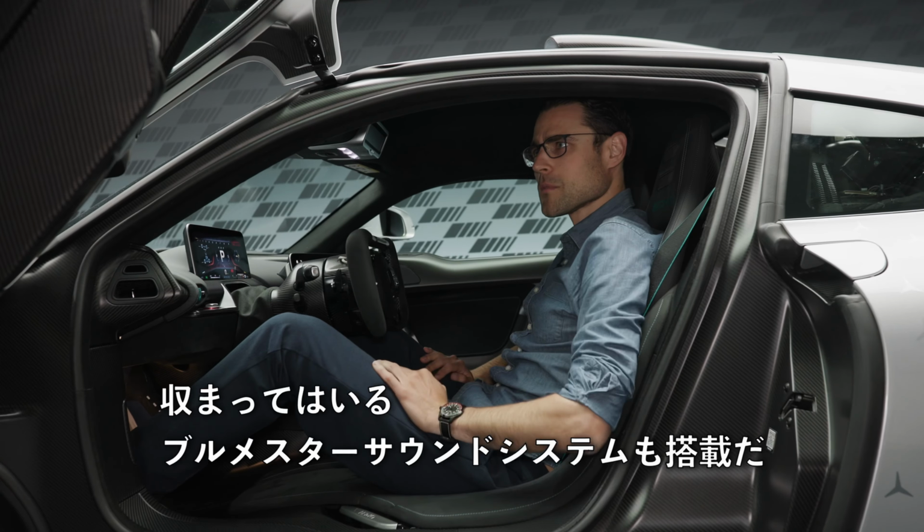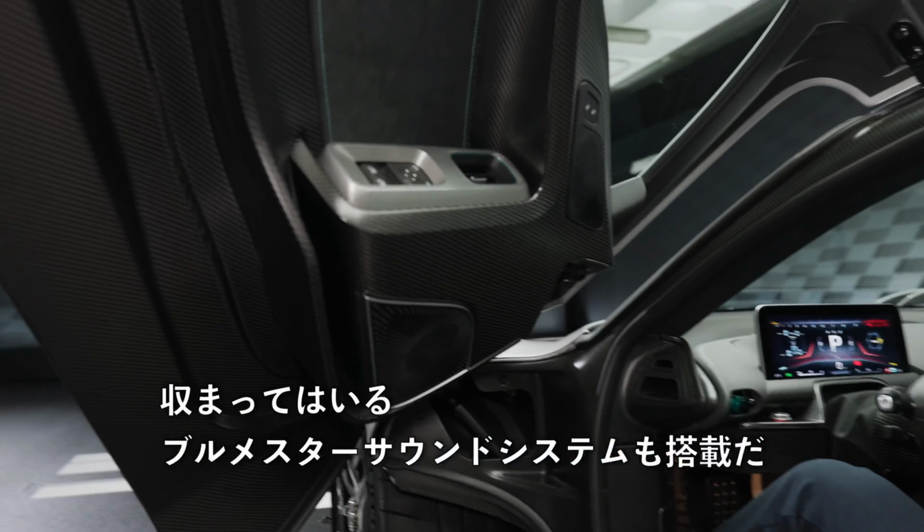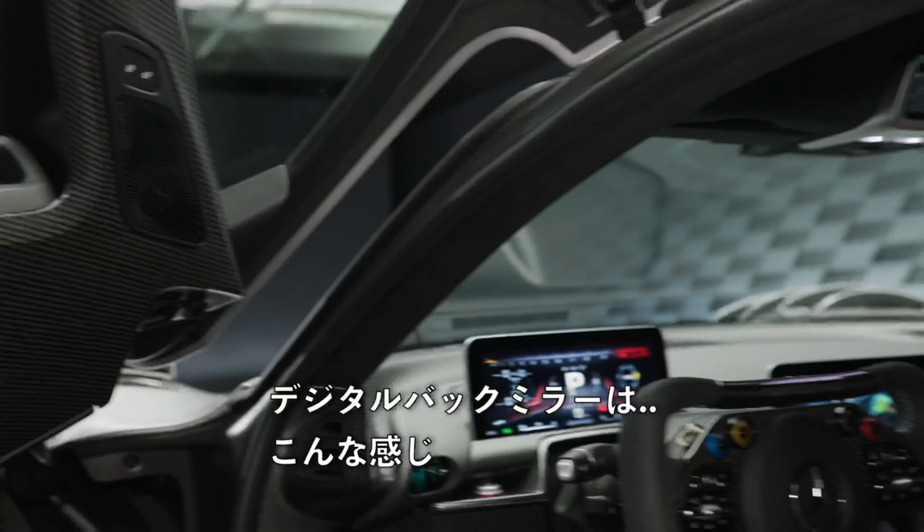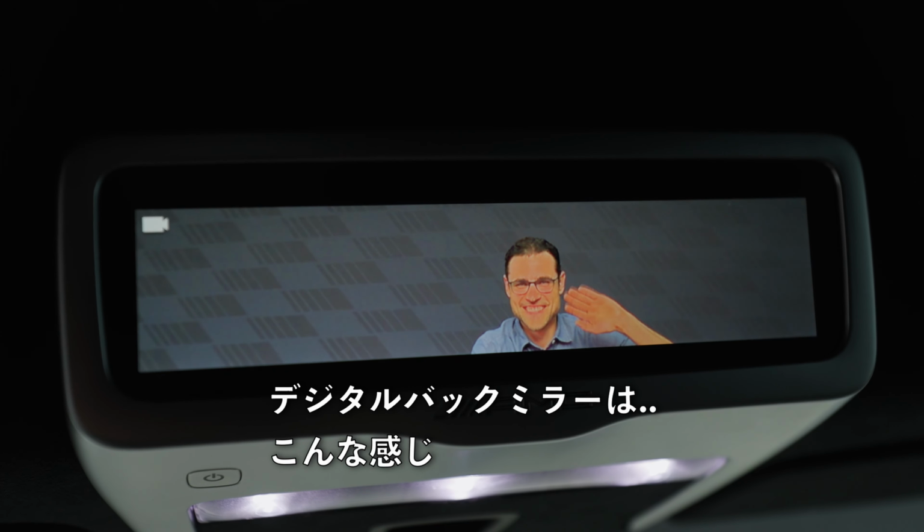Oh, it also has a Burmester sound system. I just see it right now. And also a digital rear view mirror we can see right here, for example, in the top part.